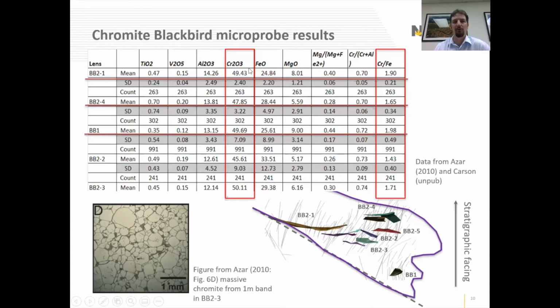What we see is a very consistent chromite composition. We do see some variability in iron. BB2-4 lens has higher iron, but that's largely attributed to more structural deformation and iron alteration probably associated with that lens.